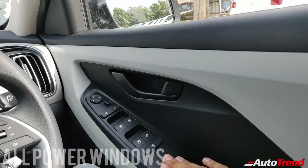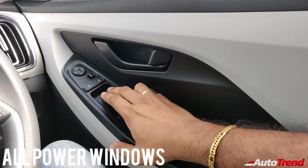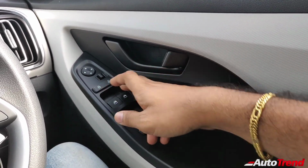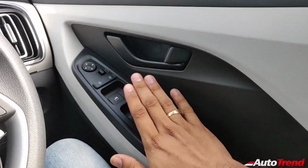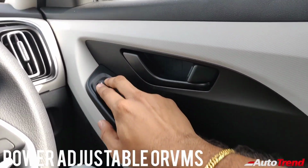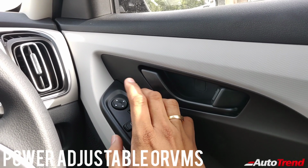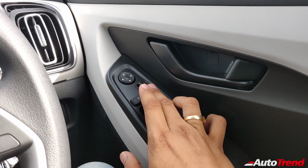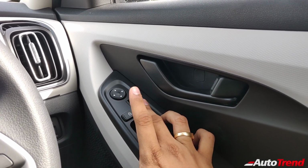On the driver door, of course, you get a lot of controls. You get all 4 power windows. However, the driver window does not get auto up or down function. It is just simply power window, that's all. You get electrically adjustable ORVMs, but you do not get foldable ORVMs, so that is also fine for an entry level variant. These here are the buttons for central lock and unlock.